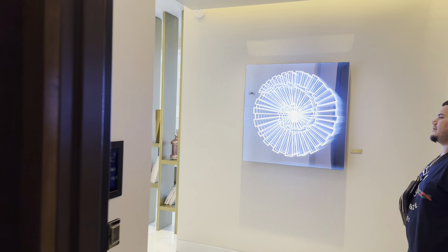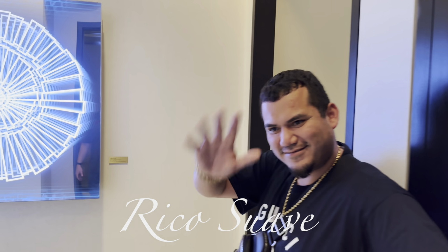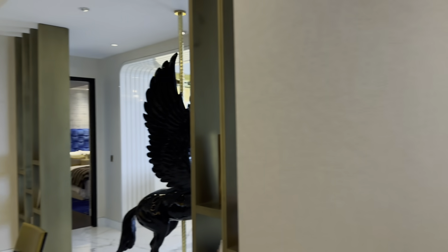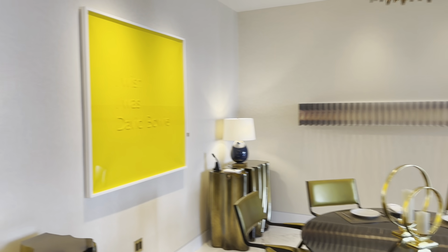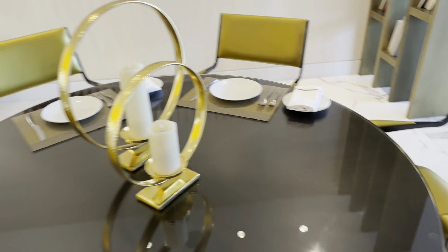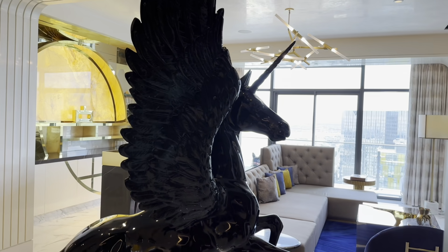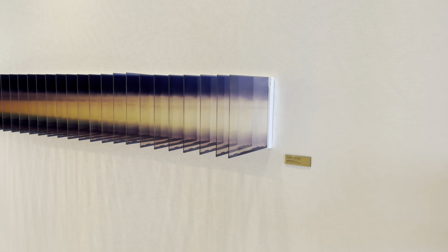So here we go. This is the entranceway. My butler, Rico Suave, holding the door open. Thank you, sir. A lot of nice artwork. You come in and there's a nice table right when you come in. Nice artwork. I wish I was David Bowie. This is extra cool. Look at that, Pegasus the unicorn. The horns and stuff. And you got this really cool piece of artwork right here.